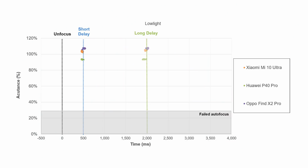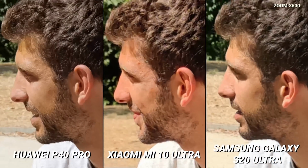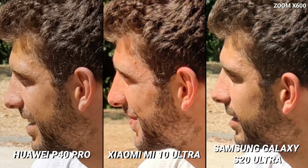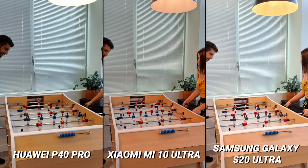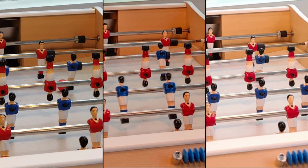The autofocus system is fast and accurate, even in very low light, delivering good sharpness after both short and long delays. The Xiaomi Mi 10 Ultra delivers a good trade-off between texture detail and noise, but it can't quite match the very best in this category, as you can see in this outdoor scene. Image noise is very well managed, as is expected. Noise becomes a little more visible in low light, but the Xiaomi Mi 10 Ultra holds up well to the competition.